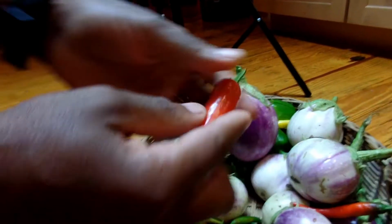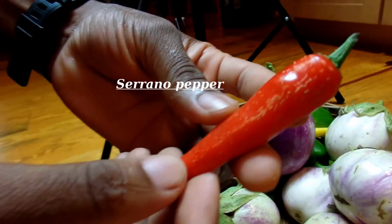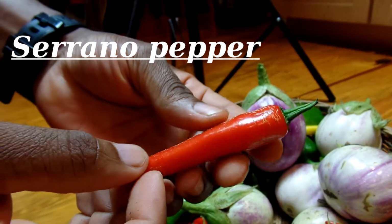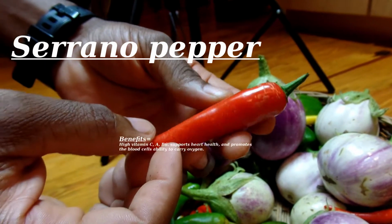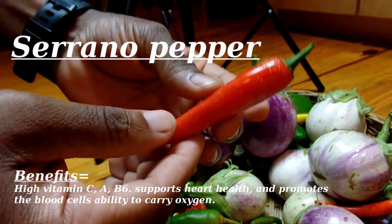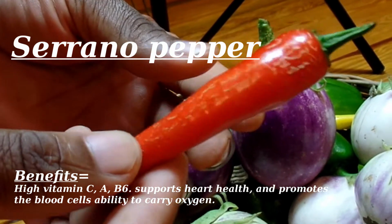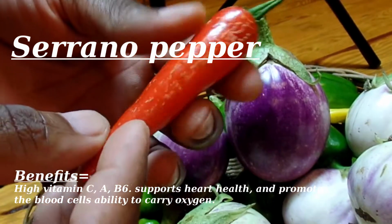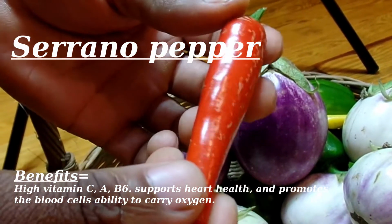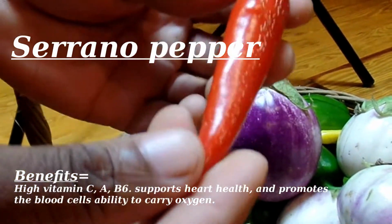Now, the next one is serrano. And the serrano pepper, as you can see, this pepper was just bursting. I mean, peppers are high in copper. This fights fungus and viruses very well inside the body. And because it's high in copper, your head starts to sweat like crazy as soon as you start eating these peppers. So definitely get plenty of this, especially in a situation like we're living in right now where we need to boost our immune system. Eat lots of peppers.